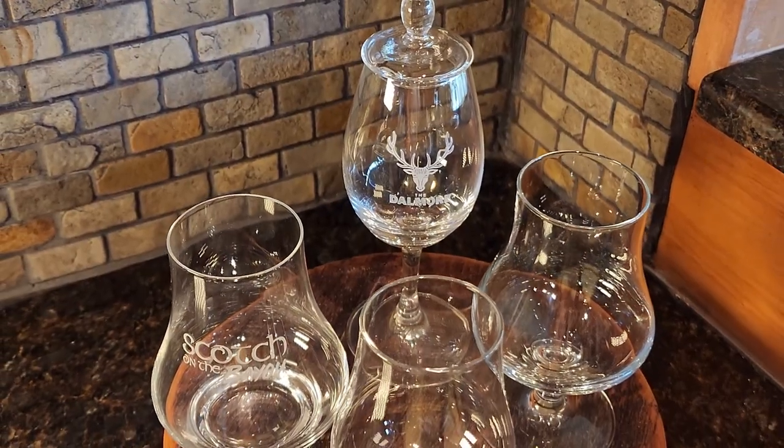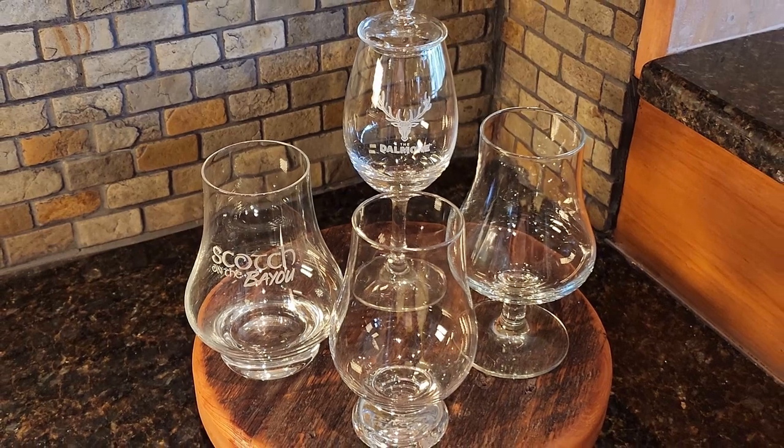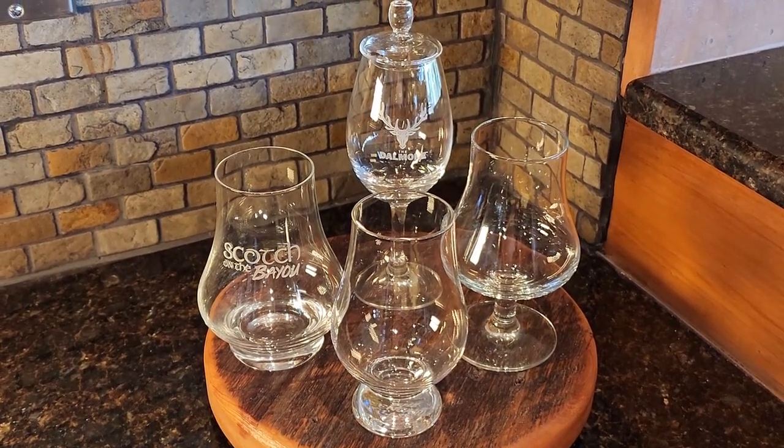Notice that all of these glasses are tulip shaped, so they have a larger bulb or base for a well for the whiskey to sit in, and then the nose tapers up so that when you get your nose into the glass, those aromas are staying closer and tighter into the glass. This is why it's important not to use a rocks glass or an open glass to drink your whiskey neat. You get a better experience with a tulip glass.